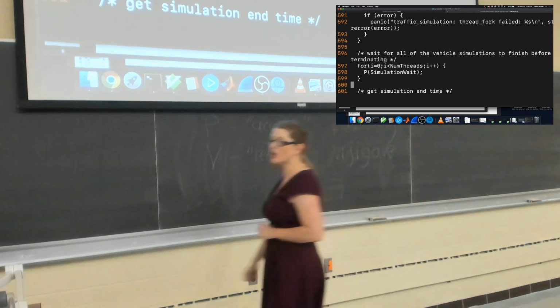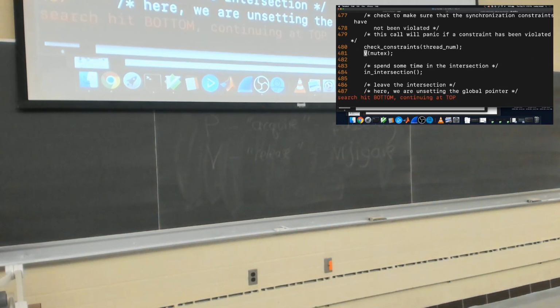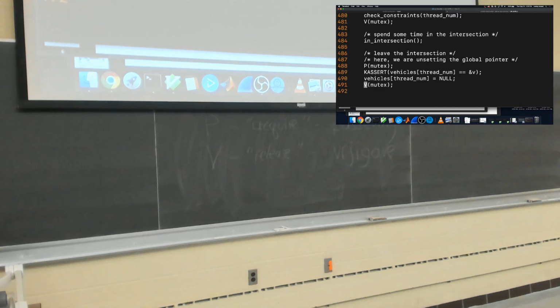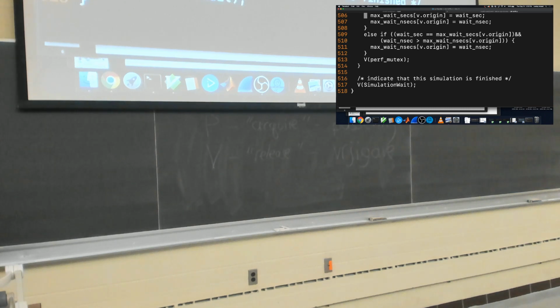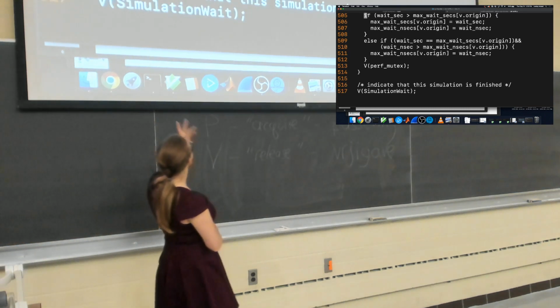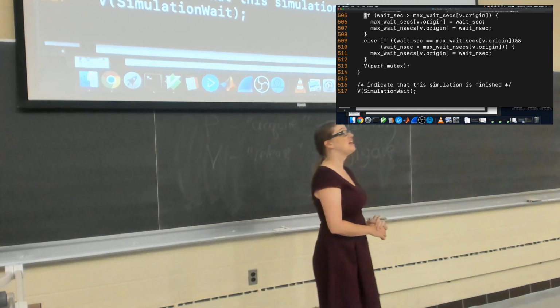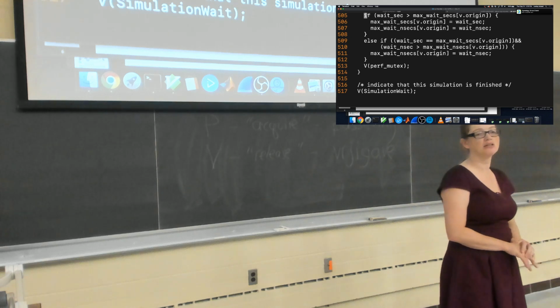So if we actually look at the code that V's it, it's right here on line 517. This is the end of each simulation thread. What you're seeing there is us indicating to the barrier semaphore that this thread has completed.